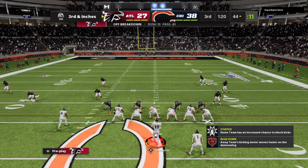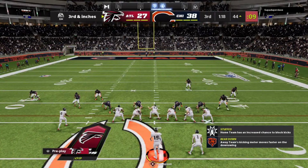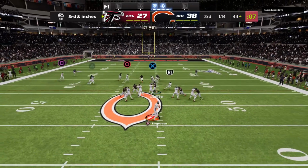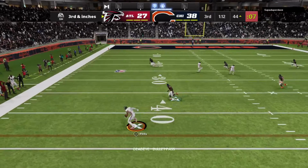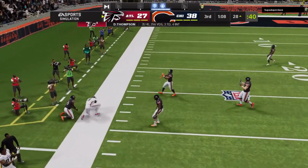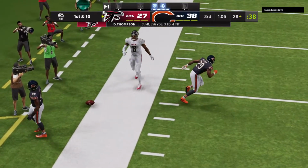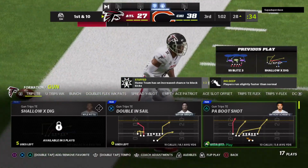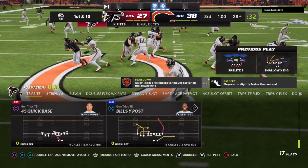This offense in desperate need of a conversion as they come up on 3rd down. Looking to throw. Thompson. He's got his pass-catching tight end. That's Pitts. And he's taken down inside the 30. A little surprise pays off on 3rd and 1. Pass instead of run. Gets him 15 yards.